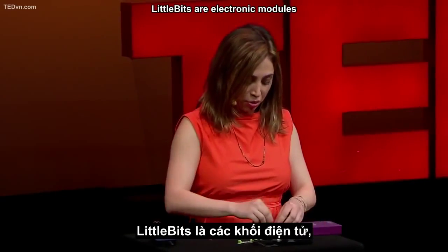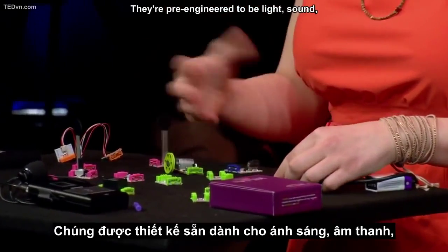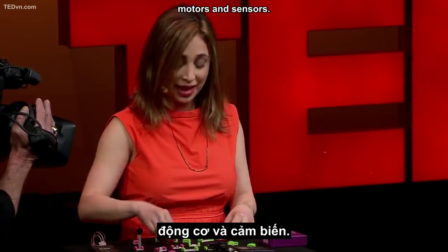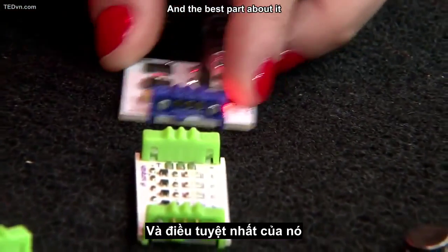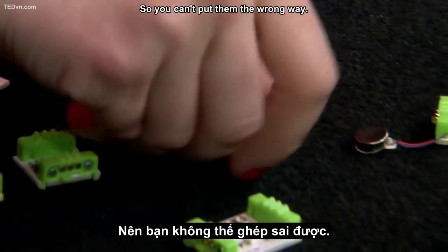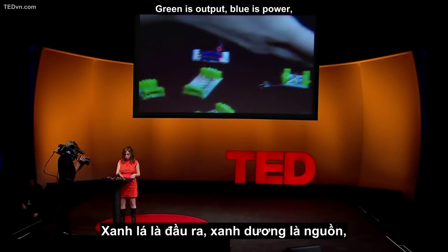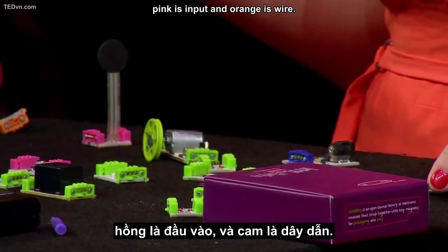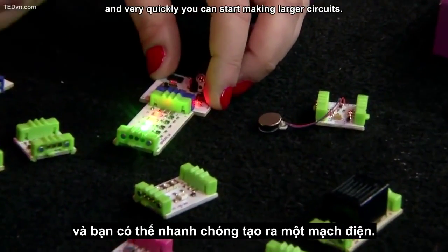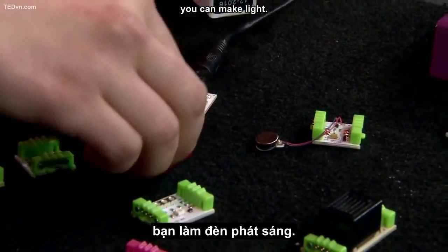littleBits are electronic modules with each one specific function. They're pre-engineered to be light, sound, motors, and sensors. And the best part about it is they snap together with magnets, so you can't put them the wrong way. The bricks are color-coded. Green is output, blue is power, pink is input, and orange is wire. So all you need to do is snap a blue to a green, and very quickly you can start making larger circuits. You put a blue to a green, you can make a light.